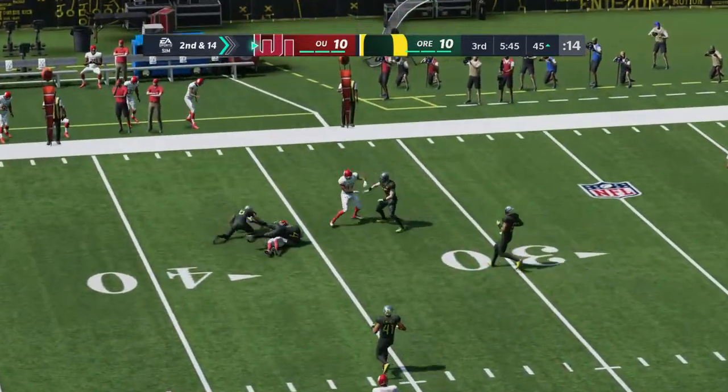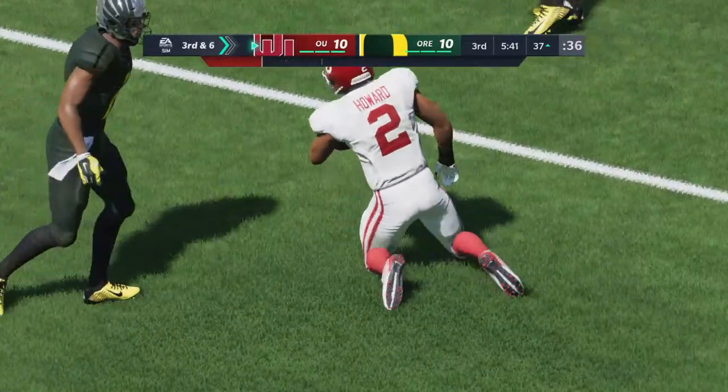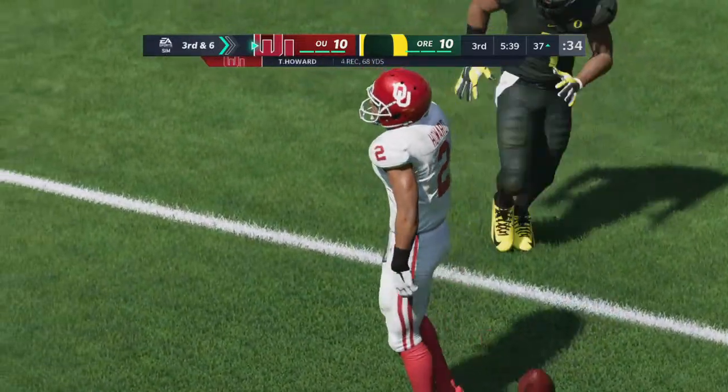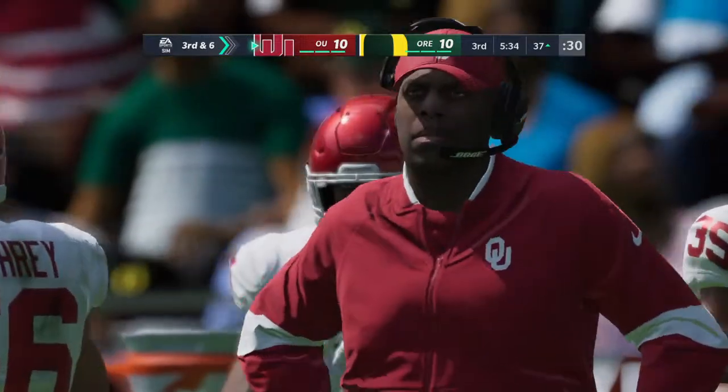Meanwhile, the throw here is complete. 8 yards on the completion, but now they face third down. Complete to number 2. That's a gain of 8. Makes it 3rd and 6.